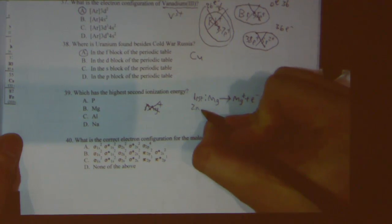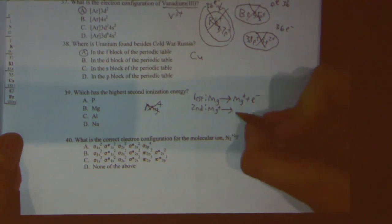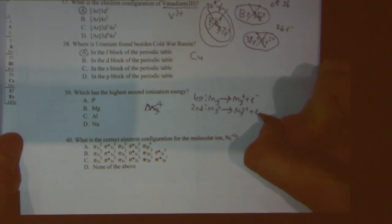If you wanted to write this as an equation, it would be something similar to first ionization energy, and we'll use Mg as an example: Mg plus E goes to Mg plus. That would be the first ionization energy. If you notice, the electron is on the right side of the equation, and a new positive ion is formed. The second ionization energy for Mg, because I'm already doing it, is going to be Mg plus going into Mg2 plus, plus E.